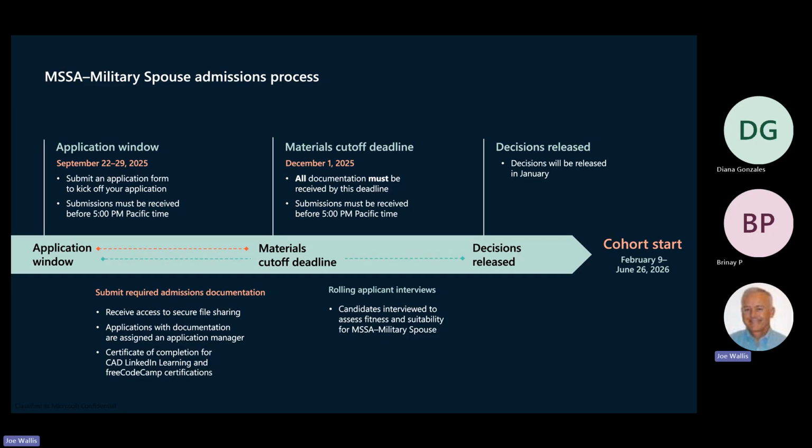And the rolling application interviews, once you complete your prerequisites, the candidates, you'll begin the interview process. Those interviews are really to assess fitness and suitability for the program. The cohort start date is February 9th, 2026, and it ends on June 26th, 2026.